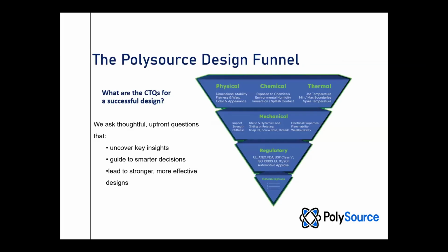For material selection, we take a similar approach using what we call the Polysource design funnel. I'll be honest with you, we ask our customers a lot of questions. That is intentional. We want to have a conversation about these 5 aspects of your application to uncover key insights and ensure that we're looking at this from a 360-degree level and not missing anything, leading to stronger and more effective designs.